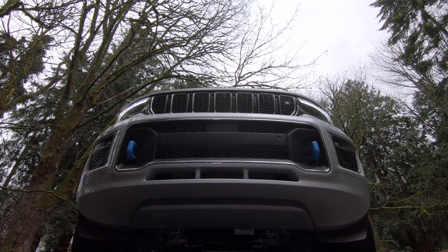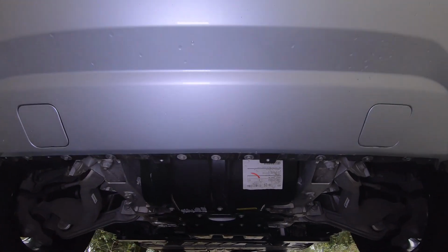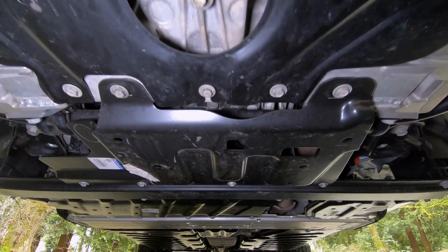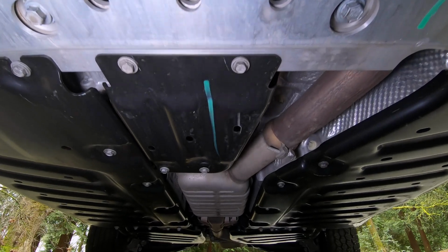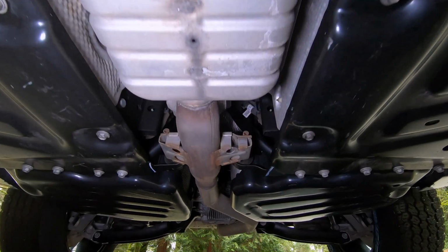There's some interesting packaging here. The front axle bisects the oil pan, allowing engineers to drop the engine down for a lower center of gravity. That's a new one on me. There are 2 waterproof batteries, one on either side of the drive shaft for a total of 17 kilowatt hours. They're mounted here, protected by a series of skid plates.